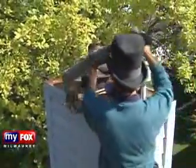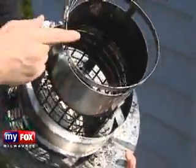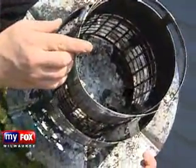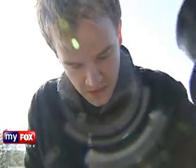This is Daniel. He's been a chimney sweep for a long time now, and today he's my guide to the basics. This is the top of the chimney, right? Yeah, that's your chimney cap. That is what's mounted on top of your flue. Is it supposed to be this dirty? Short answer is no. So, we break out the brushes.